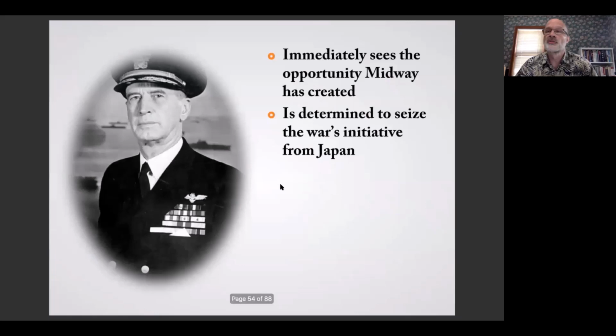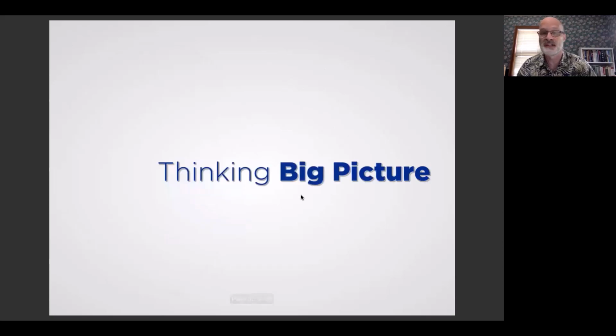And Admiral Nimitz's boss, Ernest J. King, who is the commander-in-chief of the U.S. Navy, immediately understands the implications here, and he is determined to use this window of opportunity to seize the initiative away from the Japanese, grab it for the Americans, and go over to the counteroffensive. This is incredibly bold on the part of King, but he's a very aggressive man and a very astute strategist as well. And so that is his plan almost as soon as the battle is ended.